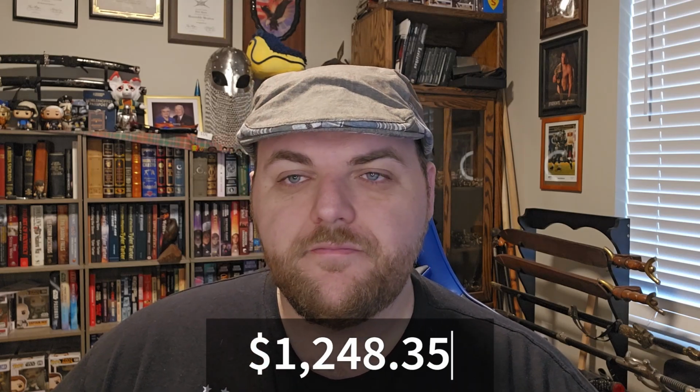So at retail price, it's going to run $1,248.35. Now, keep in mind, we went unit by unit to find everything. We did not actually go and buy combo boxes or anything like that to get the units we wanted. That will drastically decrease this price. The Sentinels, the Cadian Shock Troopers, Castellans, a lot of these come in combo boxes that you can get all together and pay $150 for all of them instead of paying between $40 to $100 individually.